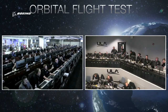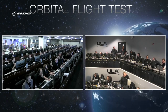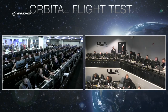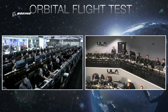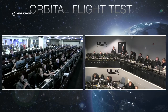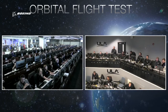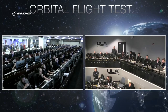Again, a first flight for the dual-engine Centaur on an Atlas V. Starliner and Centaur continue to head to orbit. Throughout this Centaur burn, chamber pressures have remained very stable. Just under 5 minutes now remaining in the burn. And Centaur is now 102 miles in altitude, 800 miles downrange distance, traveling at 12,700 miles per hour.